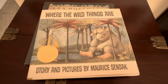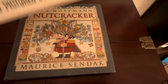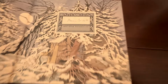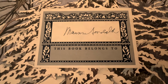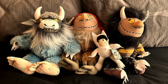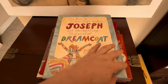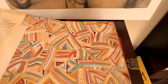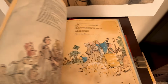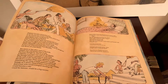And needless to say, I am a diehard Maurice Sendak fan, always have been, always will be. This is a signed copy of The Nutcracker, and when I tell you that we are Sendak stans, I ain't lying. For all you musical theater nerds out there, here is an edition of Joseph and the Amazing Technicolor Dreamcoat, illustrated by Quentin Blake, who is most associated with the books of Roald Dahl.